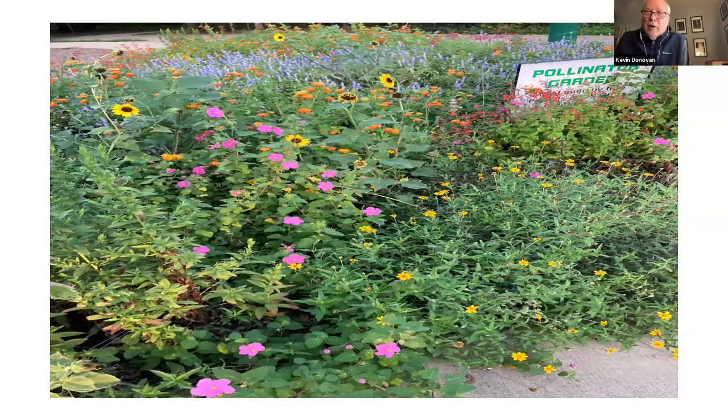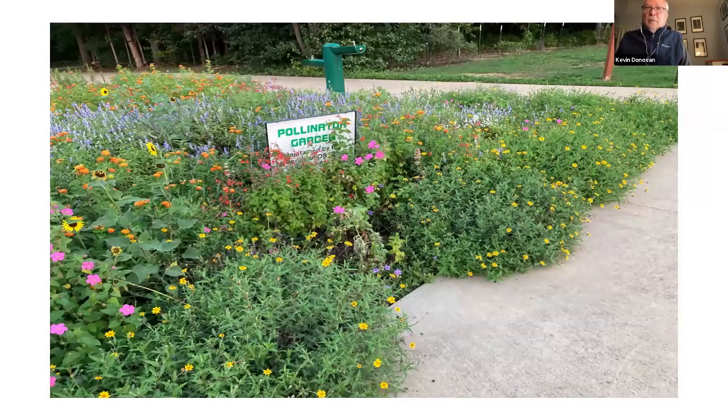This is our pollinator garden that's by the parking lot at O.S. Gray. It's been tended to by Josephine and Jane with help from Jim Domke and other volunteers. This is probably June or July. It looked really good all year this year. Next. Another view of the pollinator garden.